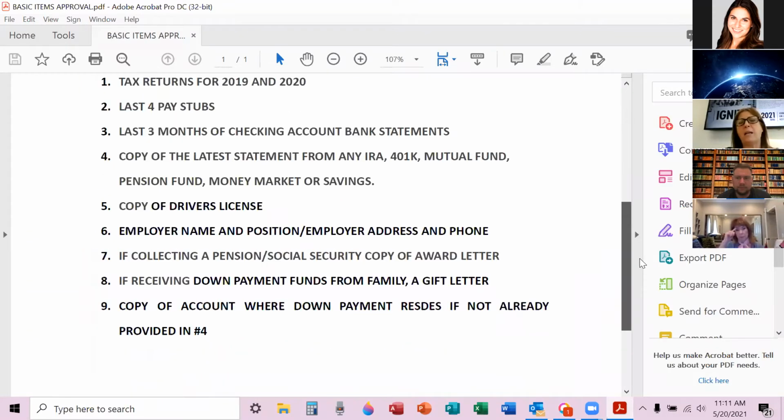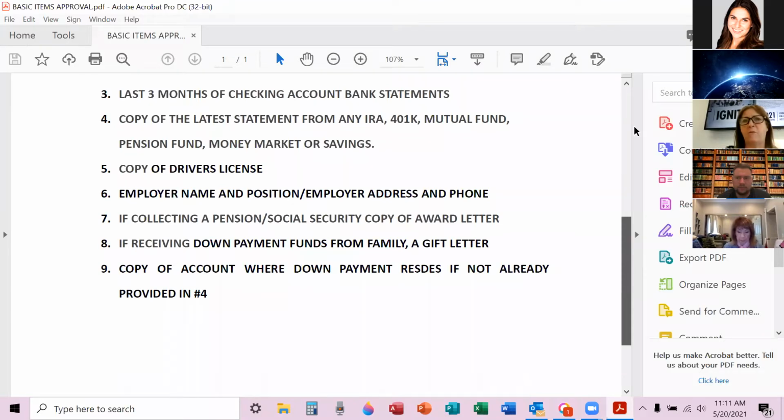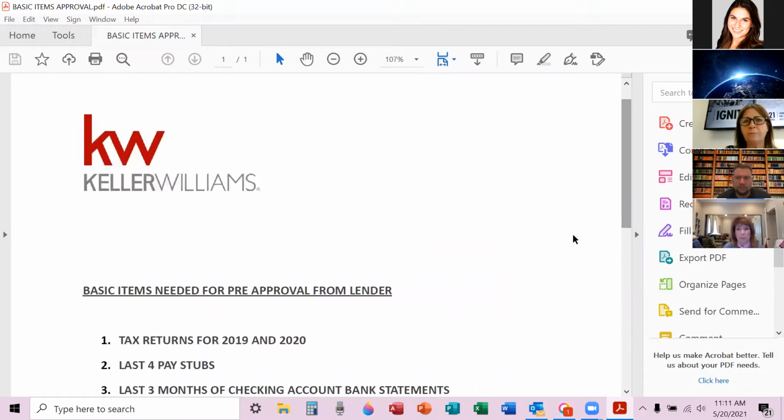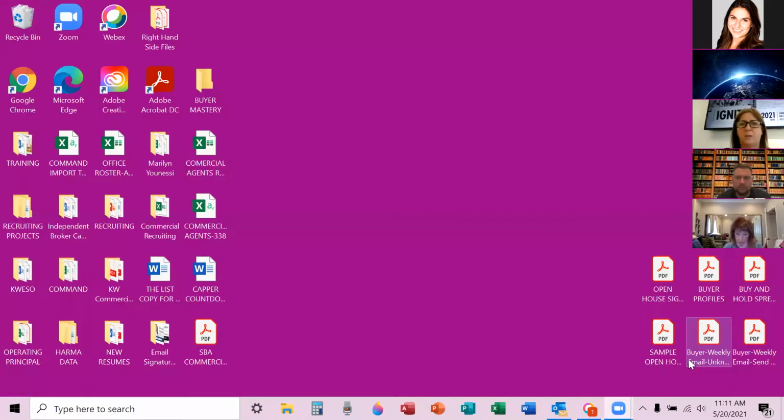They don't all apply to everybody, all right? But this is super, super important that they have this stuff organized and ready to go. And the better you are at getting them in this spot, the better you're going to be at getting them pre-approved. So make sure they know what they need. You can hand them the list. It'll help them to work with the lender and gather their data.